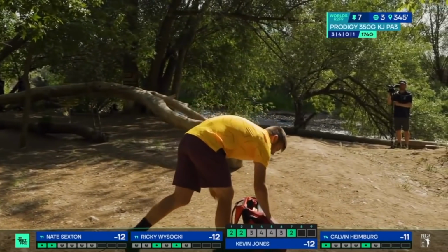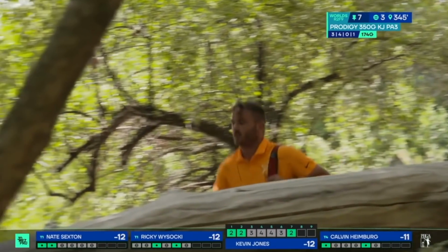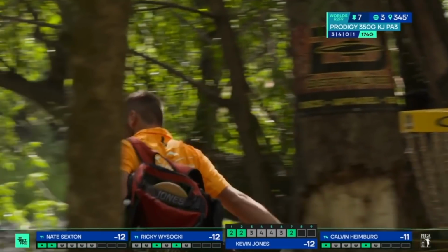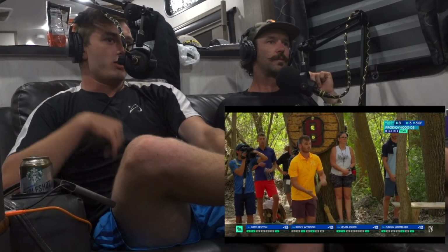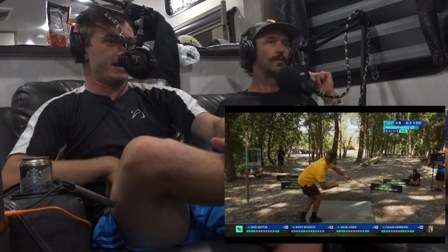And then a jumper, first jumper of the day. Really awkward too, and I leaned down. I couldn't see the chains because of that log in the way. Love to get those in there. The huge thing to think about on that hole is not missing left. You could get dead, easy bogey left.